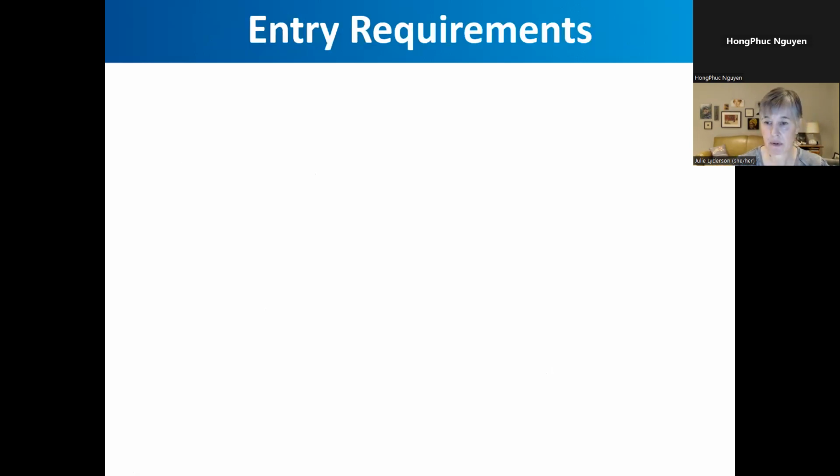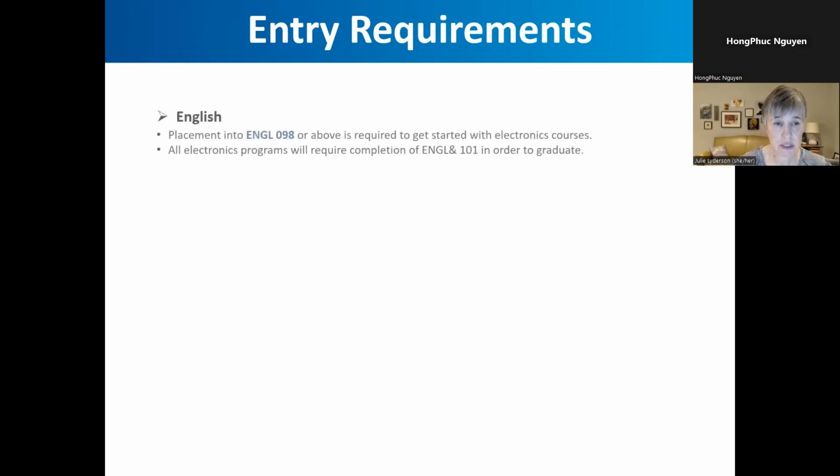Entry requirements. So if you decided, I think I want to get started with electronics, or maybe I'm not sure, but I want to take 1 class and get some exposure, this is what you would need to know. We want to see that students have placed into English 98 to get started in classes. Eventually, every student who's completing one of our longer certificates, which take about a year, or an associate degree, will need to take English 101. So sometimes students will take that right away. They don't have to. They could choose to take it later. When we build your academic plan, we can put all of the courses that you'll need into the plan.